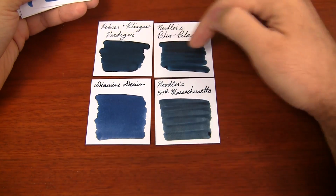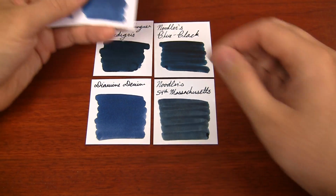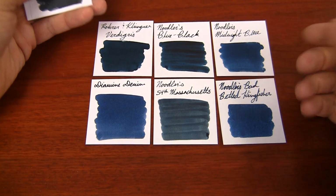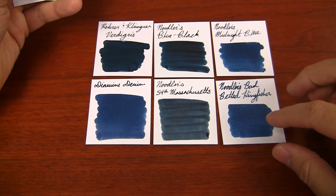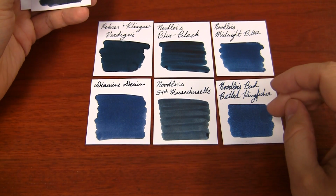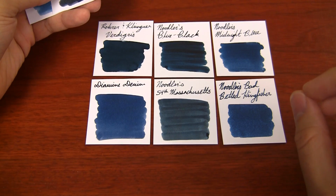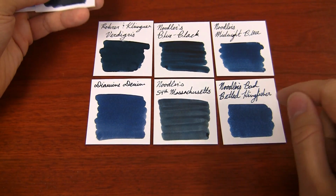Noodler's Blue Black is kind of close to Verdigris, a little vibrant, a little more of a green color to it, but sort of similar. Noodler's Midnight Blue is very much more of a true dark blue, but I thought it'd be good to compare. Bad Belted Kingfisher, that's a really popular waterproof blue-black that I thought would be good to compare. So 54th definitely has more of a gray color to it than Bad Belted Kingfisher, for sure. But the advantage you're going to have with 54th over Kingfisher is that Kingfisher tends to feather worse on absorbent paper. So 54th does hold up better than Bad Belted Kingfisher does.